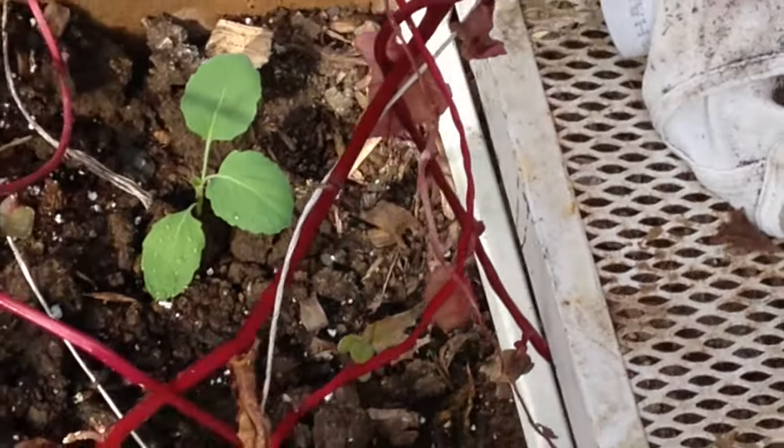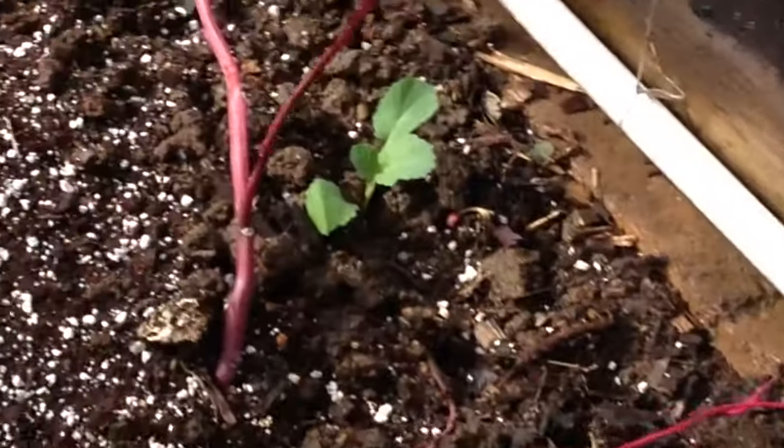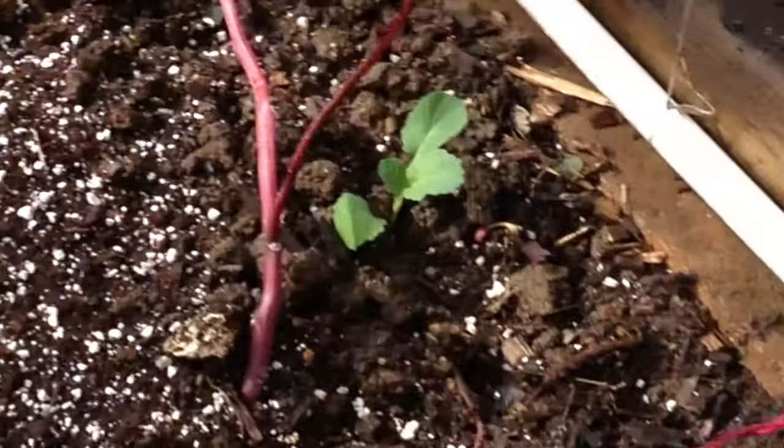Regular spinach bolts when it gets warm outside. Wow. So he was saying this was transplanted from outside. Most people don't like the taste of that, but it's green and it's healthy and it's plentiful. Yes. So if it's green and it's healthy and it's plentiful, just try to ignore the taste. That is the moral of this story.